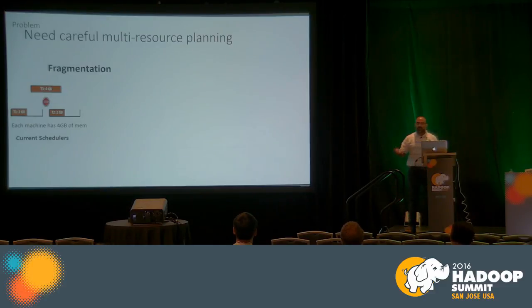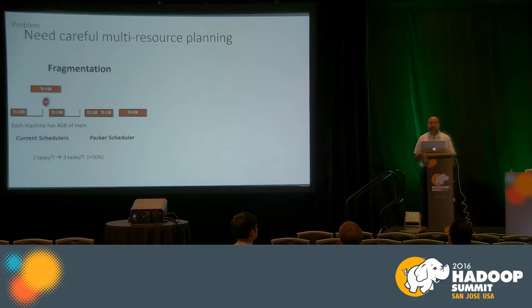If you just randomly allocate them, it's very likely that you'd end up with an allocation that looks like what's up there. Both machines have 2 gigabytes free, and you can't put your third task in. You must already be thinking about how you can do this better. This is the traditional problem of fragmentation. And the fix for fragmentation is what's called packing. In this case, if you pack properly, you can get up to a 50% increase in your task throughput.